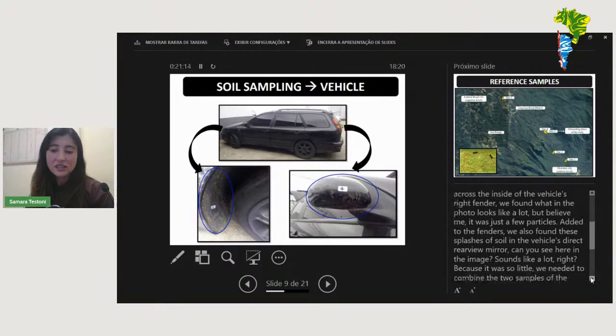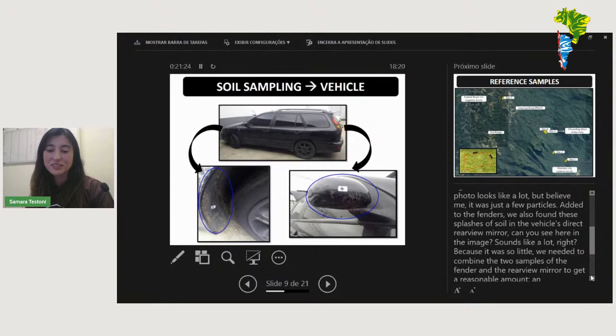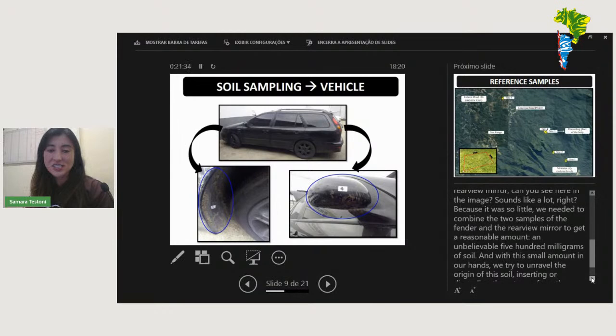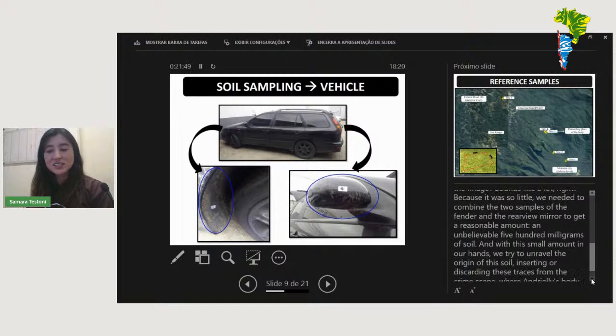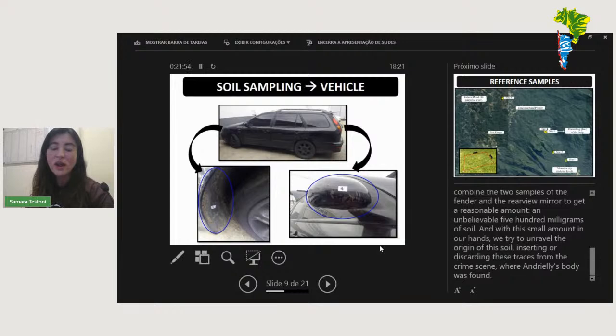But because it's so little, we need to combine the two samples of the fender and the rear view mirror to get a reasonable amount of sample. And it was just 500 milligrams. With this small amount of soil, we try to study and analyze the origin of the soil, inserting or discarding these traces from the crime scene where Andriele's body was found.